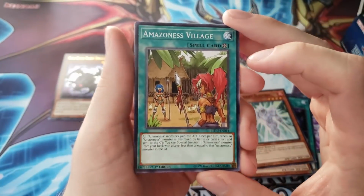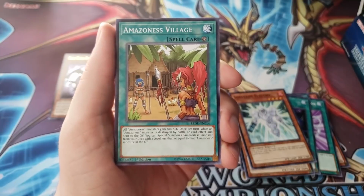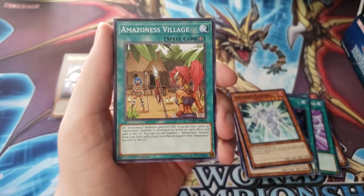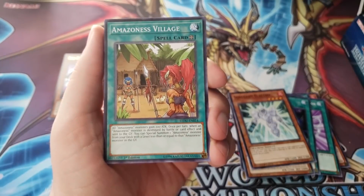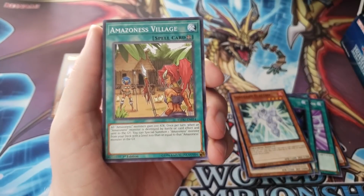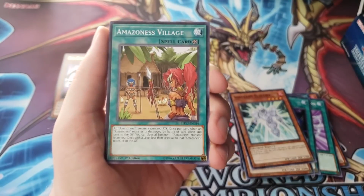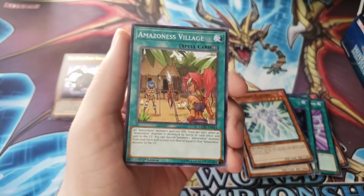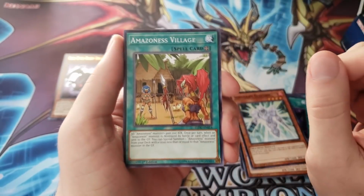Amazonas Village. This is a card that is not in Duel Links and actually would be super annoying. So all Amazonas monsters gain 200 attack. That's already super annoying. Once per turn, when an Amazonas monster is destroyed by battle or card effect and sent to the graveyard, you can fetch 1 Amazonas monster from your deck with a level less than or equal to the Amazonas monster in the graveyard. This card would be ridiculous. Amazonas are already extremely annoying to play against. This card would make them even better.